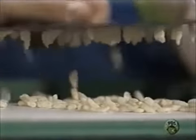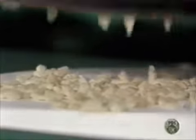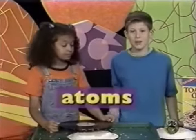Wow. That's wicked cool. See how the cereal stands on end? And then jumps to the record and then back down again? Here's why this happens. Everything's made up of atoms. You're made up of atoms, and this record's made up of atoms.